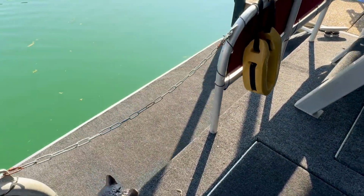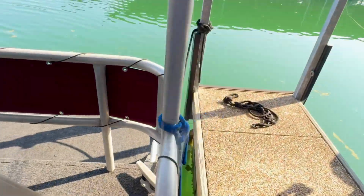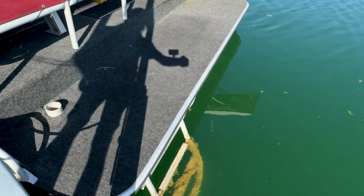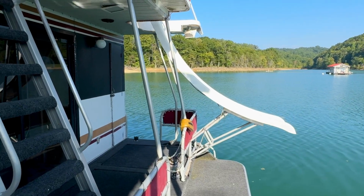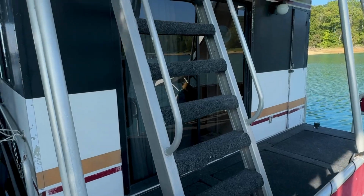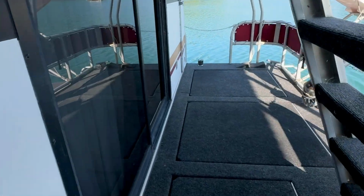Now, here's that 3-foot swim boarding platform we mentioned. Go around our dock side right here. We got a 3-step pull-out swim boarding ladder as well. Slide coming off the roof deck. We're going to head up there next. And we're going to take this ladder up here to the rooftop.